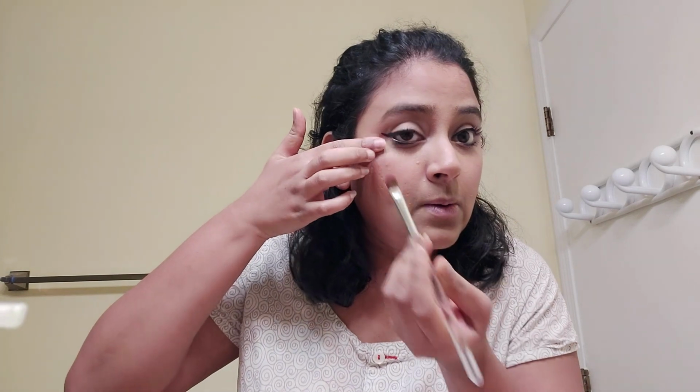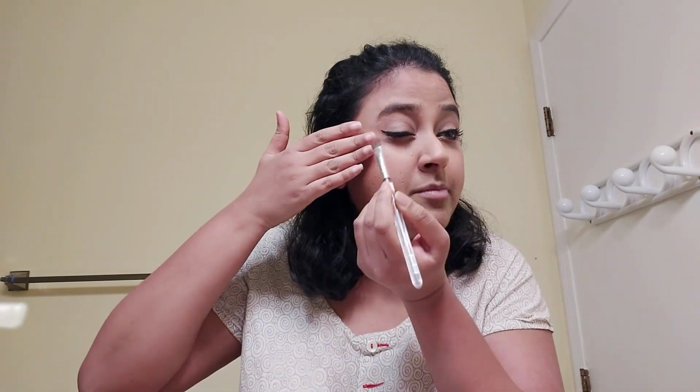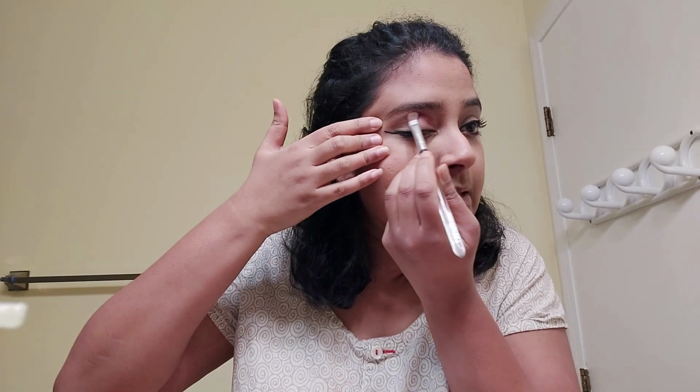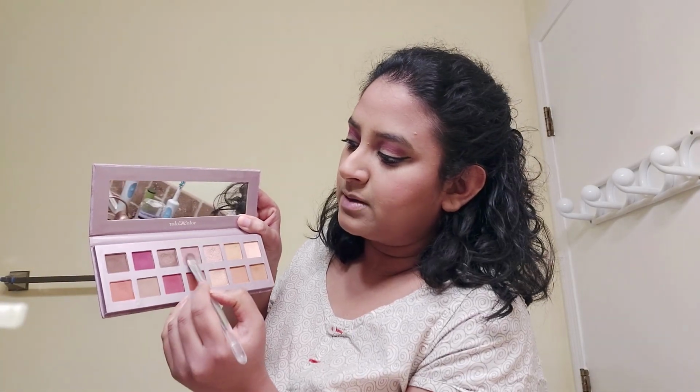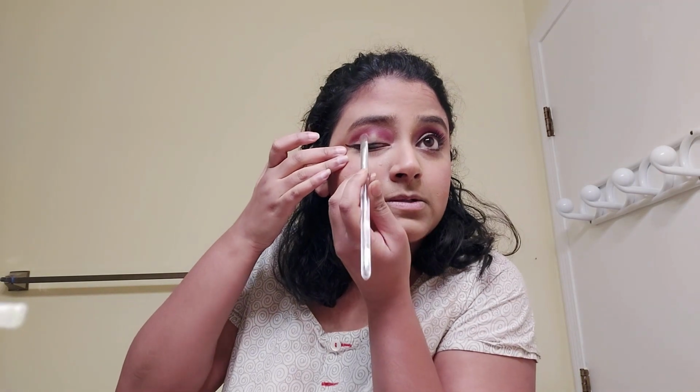So I just take some product, and what I do now is I go all around the hood of my eyes like this, like a car wiper motion, that's what it's called, and only apply on the hood there, not close to the eyelash. So all around the hood there in a wiper motion, and then I take some neutral color. So I'll go for this lighter brown, take some of that product and then apply it close to the eyelid here.